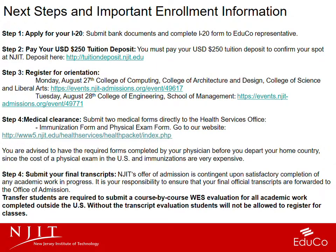So what are your next steps after you've completed your application and you've been admitted to NJIT? If you haven't already done so, please submit your financial documents so that we can issue the I-20. Our turnaround time is usually 5 to 7 business days, so we do try to process that as quickly as possible. One of the things that I personally do is, as soon as that I-20 is ready to be shipped, I send you an email with your SEVIS ID and your tracking number. Once you have that email, you can go ahead and start booking your visa appointment so that you can get a time that's suitable and convenient for you and hopefully get your visa approved quickly.